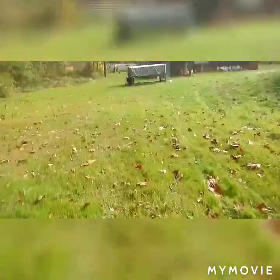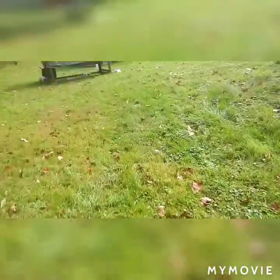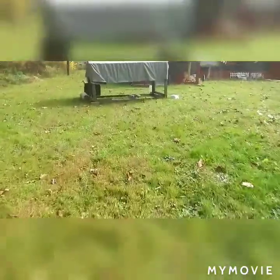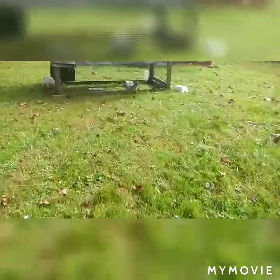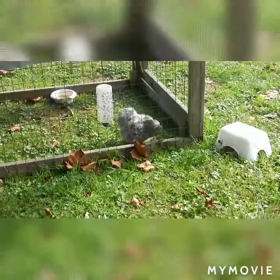And I have this one little chicken here, this Silky Splash, separated because it had wry neck. And it's on the mend. There it is.